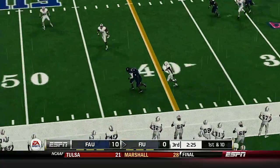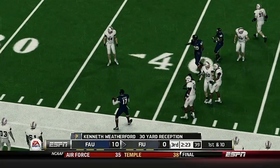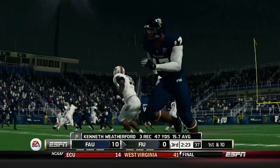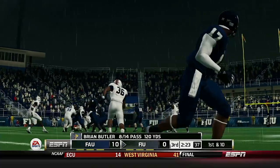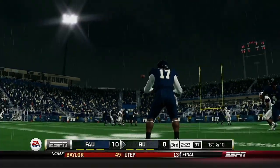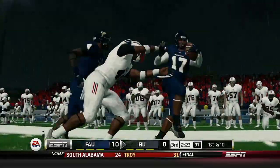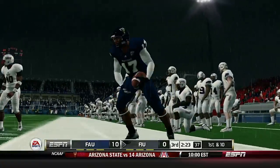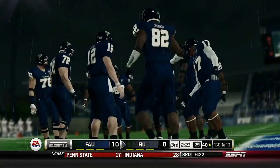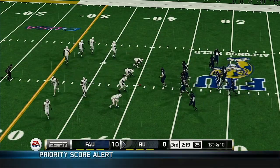He's got to throw it in a hurry. Makes the grab, and he's got the first. And they push him out at the 40. That's just a great call by the coordinator there, going to the air on first down. And the big pickup through the air has made it first and 10.